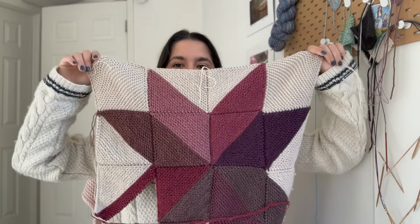The last time I saw you, the progress that you saw, I actually had to rip back because my gauge was off. I had to restart this square and actually do things by the book. I kind of wanted to skirt by without doing that, and of course that always comes back to bite you. But we're doing it right this time. My gauge is right. Things are lining up a lot better. The yardage counts are also good, where I'm having a little bit of scraps left over. We'll get into that, but this is the progress so far.